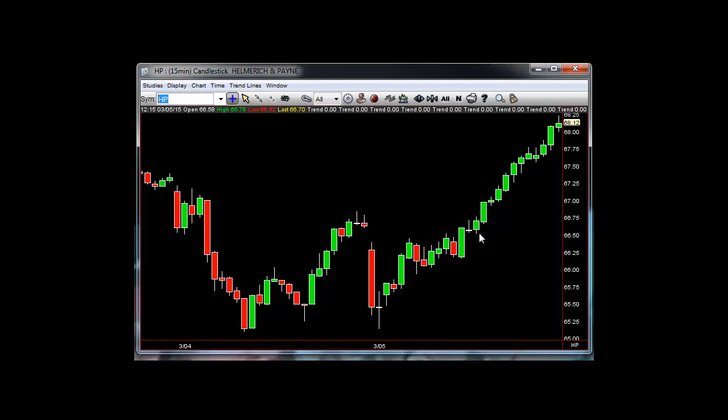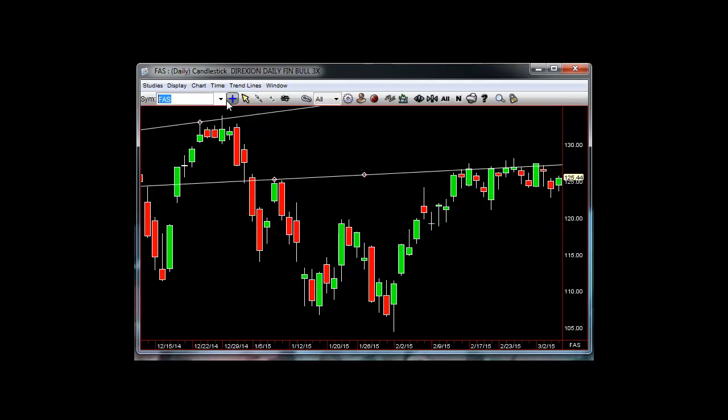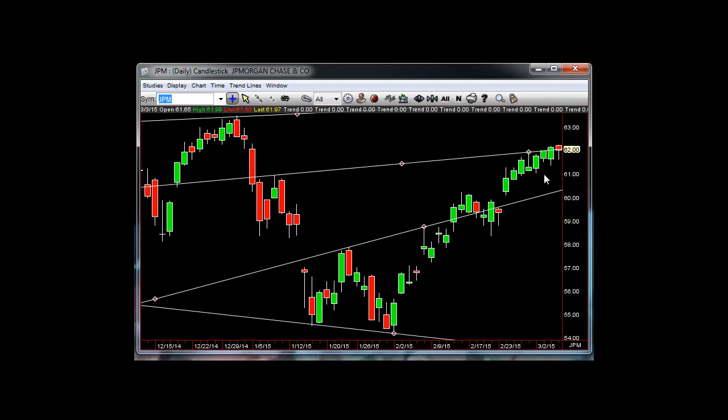So if we go to stress test, we got FAS. And FAS, just like a lot of sectors and broader averages, doing a whole bunch of nothing. But it is holding into this range here, all this business in here. See if we can get out of there. So you've got your JP Morgan, which you can see is acting better than that. You can see Citicorp here.